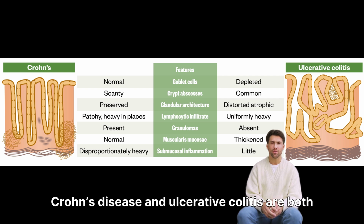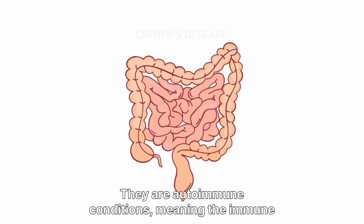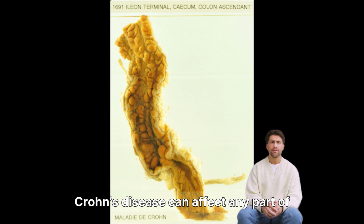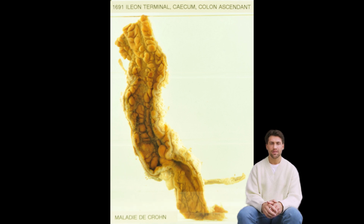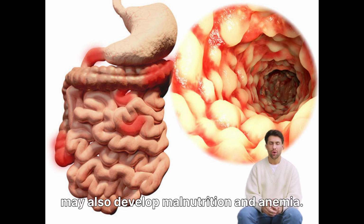Crohn's disease and ulcerative colitis are both types of inflammatory bowel disease, or IBD. They are autoimmune conditions, meaning the immune system mistakenly attacks the gastrointestinal tract, causing chronic inflammation. Crohn's disease can affect any part of the gastrointestinal tract, from the mouth to the anus, but it most commonly involves the ileum of the small intestine. Because Crohn's often affects nutrient absorption, patients may also develop malnutrition and anemia.